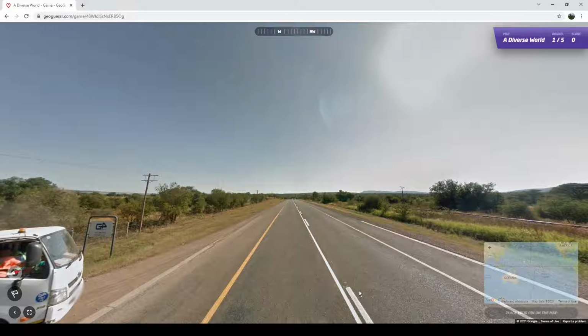Rightio. I'll start off with where the sun is. The sun appears to be in the north. There are some cars in the distance, and it appears that we are driving on the left hand side. We've got white dashes in the middle of the road, and a white line on the left of the dashes. And there is a yellow outline on both sides of the road.